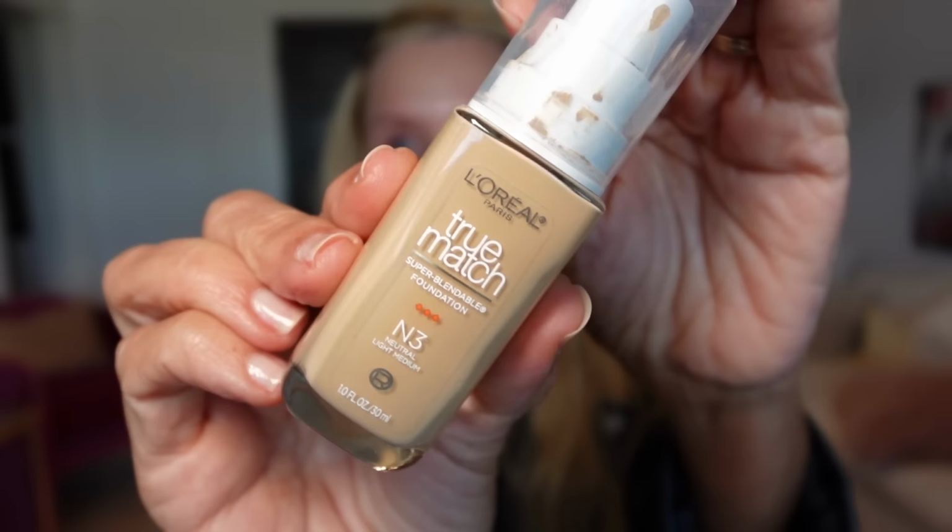Speaking of coverage, I was looking at all of my other foundations and I think this is my favorite because it's a good tone and it's a good amount of coverage. And it is the L'Oreal True Match N3 Neutral Light Medium. It does come with a pump, so I'm going to do one pump, usually per side.